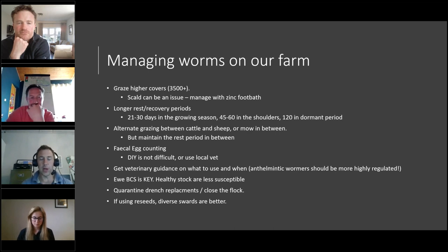And I think genetics will play a part in that, but that's something we're getting into as we move forward. So, longer rest and recovery periods. I don't fully understand the life cycle of the gastrointestinal worms, and I'm sure Rob and Bruce can talk about that later. But by using the rest period, as well as using the cows or the baler to help take those worms away, we can help to break that worm cycle.